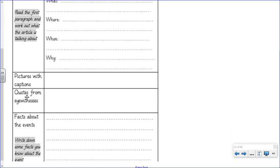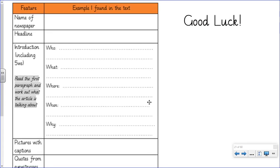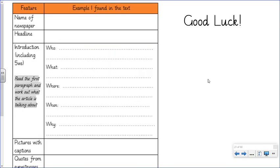And we've also got a space for you to find some quotes from the eyewitnesses. And then also the main part of the text talks about the facts about the event. So have a look and see what facts you can find. Okay. Make sure as well you are looking at that final paragraph that's talking about what's going to happen in the future. Okay, good luck finding the features, guys, and we'll be back tomorrow to do some more work about newspaper reports.